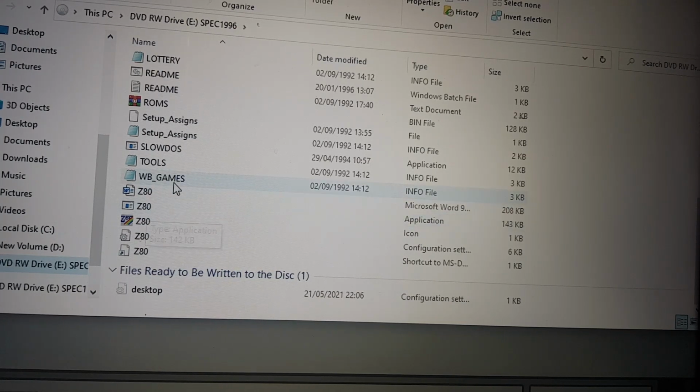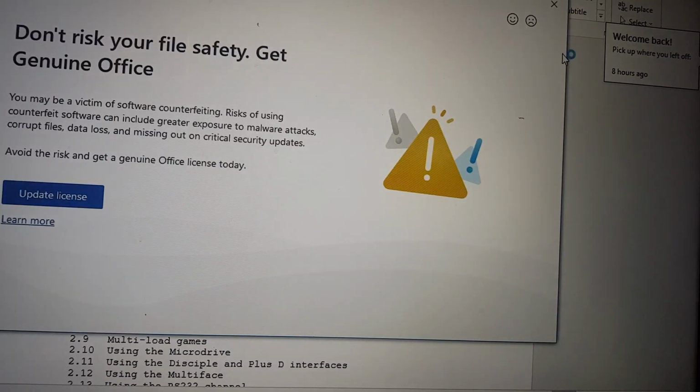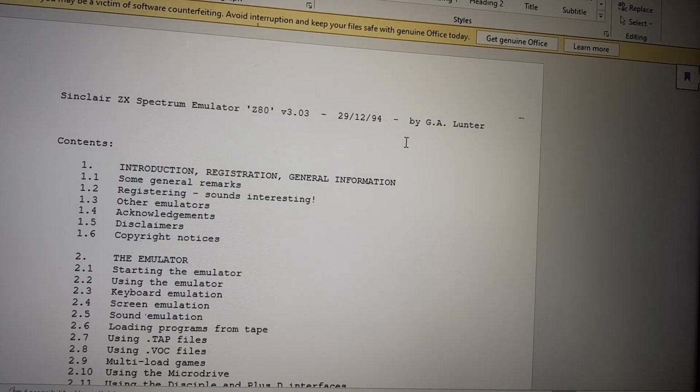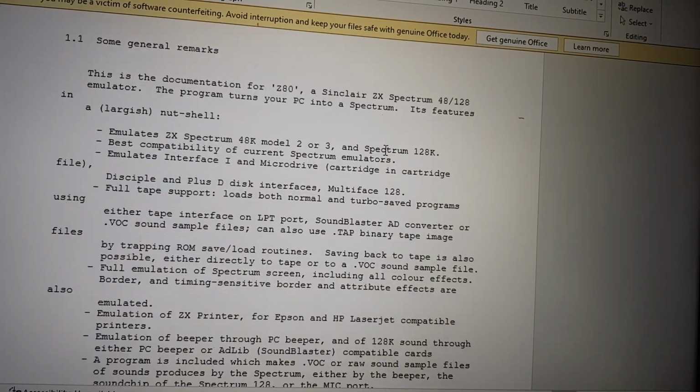So yeah, this is the root of the DVD. Just got like a Word document here. I think that's for the Z80 emulator. It's quite an early emulator for the ZX Spectrum. Everything's taking ages to load. Yeah, this will just be the documentation. December 1994, that's there. Wow, seems like 30 years ago now. It's a different world.